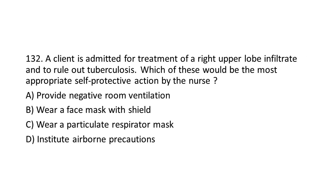132. A client is admitted for treatment of a right upper lobe infiltrate and to rule out tuberculosis. Which of these would be the most appropriate self-protective action by the nurse? A. Provide negative room ventilation. B. Wear a face mask with shield. C. Wear a particulate respirator mask. D. Institute airborne precautions.